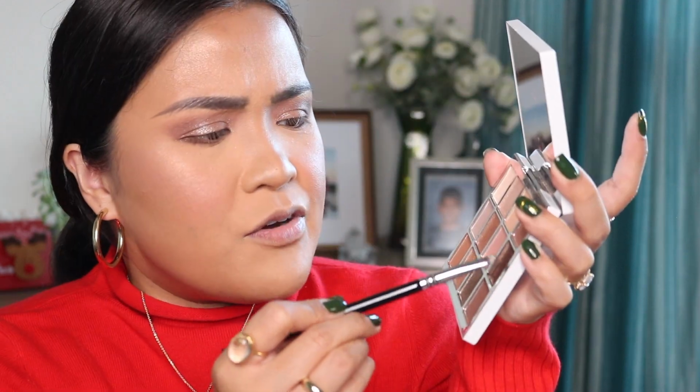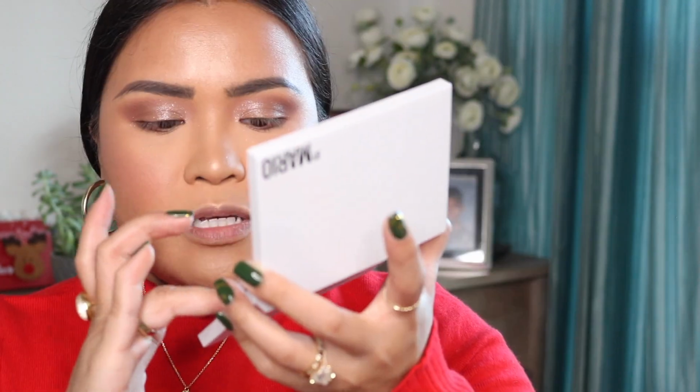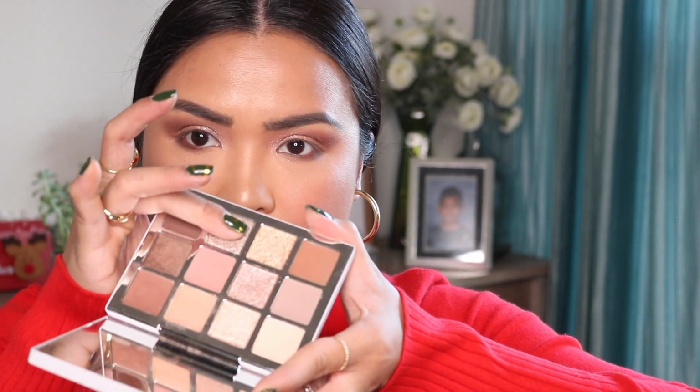I'm going to put a little bit of the darker shimmer. This one right here. It's very creamy on my eyes. What? Okay, probably my favorite shade. Beautiful. I want to put it all over my lid. Watch this. How beautiful is that? I feel like it's cream to powder. Wow. Cream on a pan. Look at that. Beautiful.